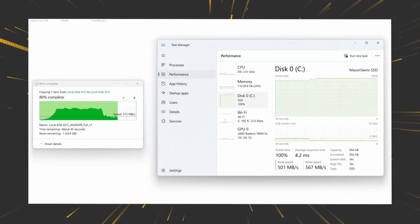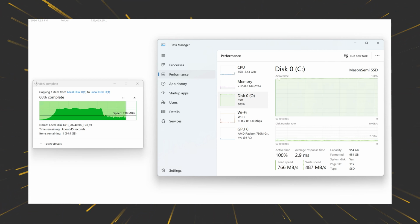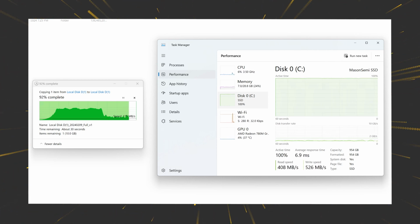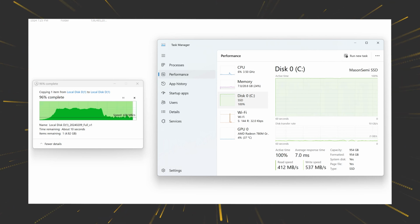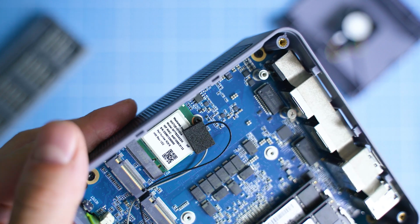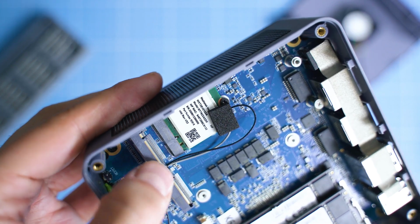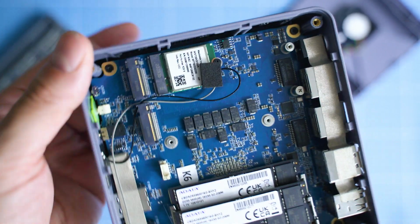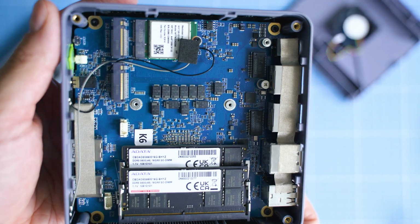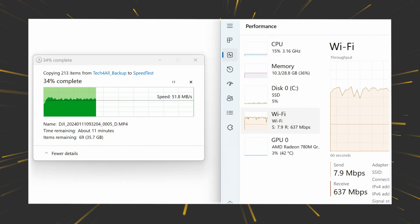You can upgrade it to a model of your choice, and also you can add a second M2 drive in order to expand the storage capacity. Underneath the factory-installed M2, there's a MediaTek-made wireless module, which I'm super happy with. It is a Wi-Fi 6E adapter, and transfer speeds have been brilliant, nearing 70 megabytes per second in my home network, and so far it is among the fastest adapters I've seen on a mini PC.